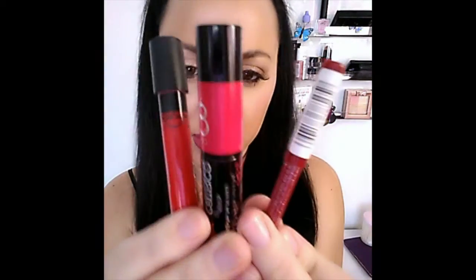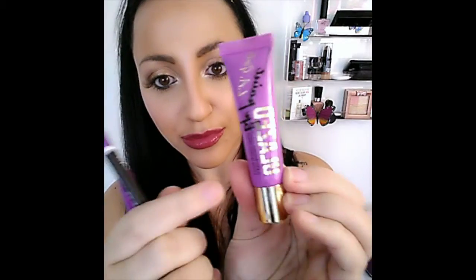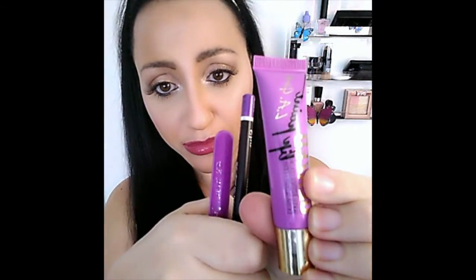Okay. That's how I do my lipstick. And I combine this red, and then the red lip liner. Or I also use the purple, and then a purple lip liner, and I also use the glazed lip paint on top. Now you can combine them, but these are really amazing.